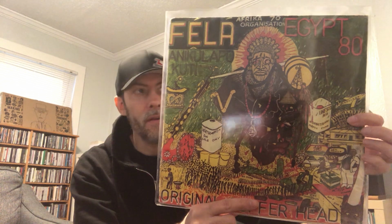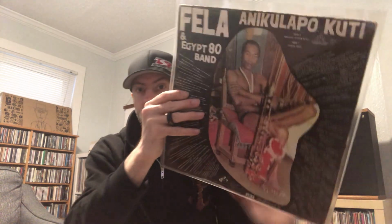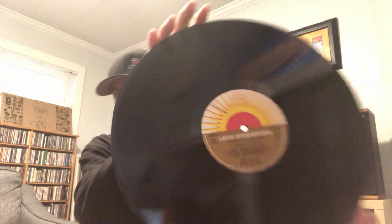This is Fela Kuti in the Egypt 80 original Sufferhead, one of his later albums. This is an original Nigerian pressing. This is a dope LP. Cover's in great shape. I'll show you the record on this one. I'm trying to go through these fast. On the Lagos International label. Not a label you see every day. So that was a big one to find. Cheap. Really nice sleeves they used on these too.